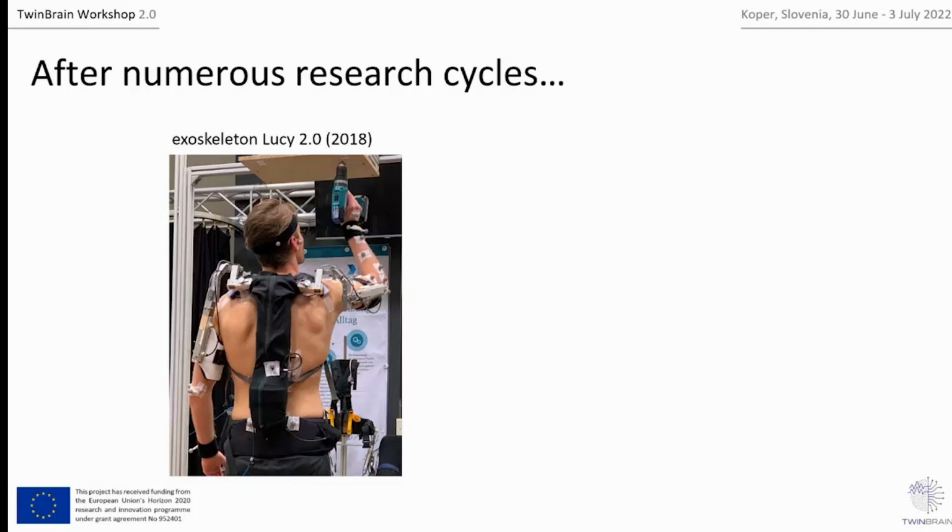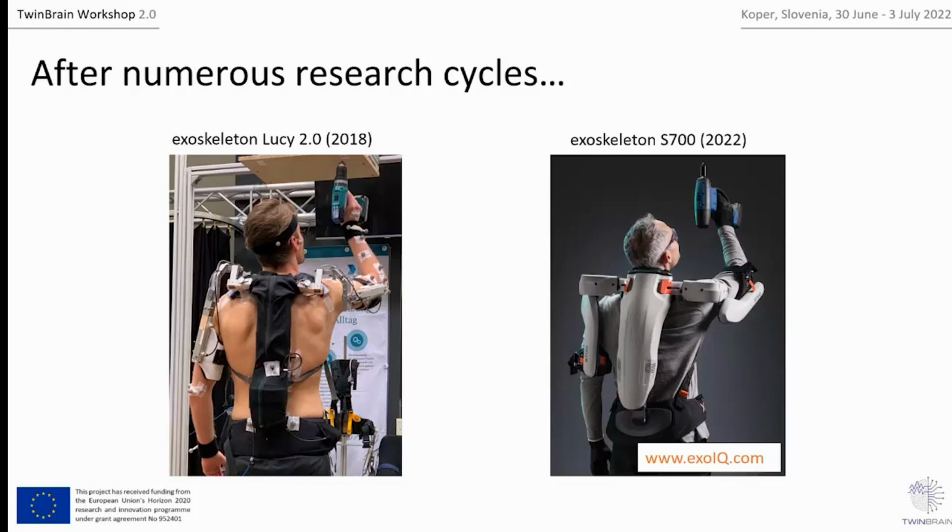After numerous research cycles, iterative developments that all happened, I showed you right now. So we had the exoskeleton Lucy 2.0. The study was conducted in 2018, and then we had a lot of iterative cycles, and ended up with the company that really produced now this type of exoskeleton, S700. And you see there are quite some similarities between the prior study of the exoskeleton Lucy 2.0 and now what we're coming out with during this year with the S700.